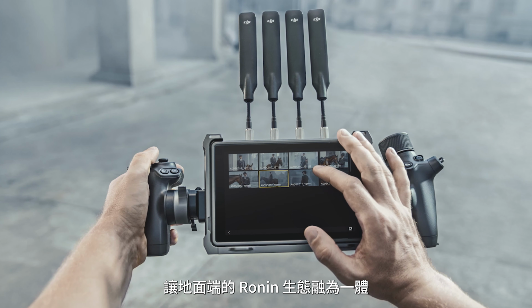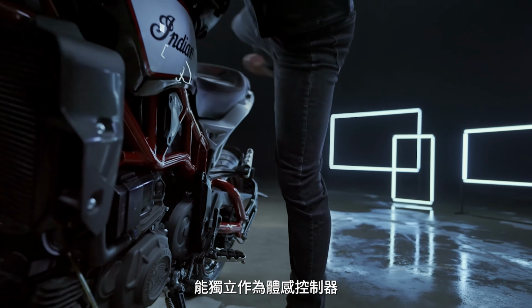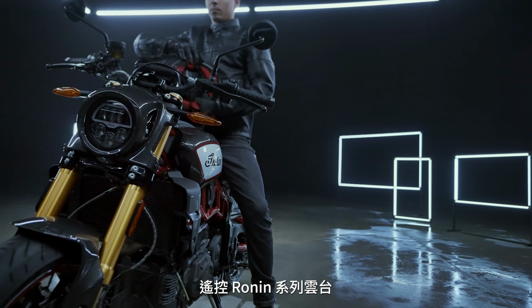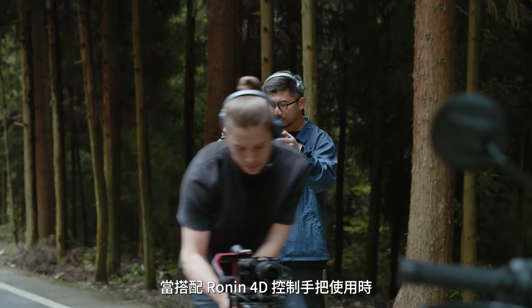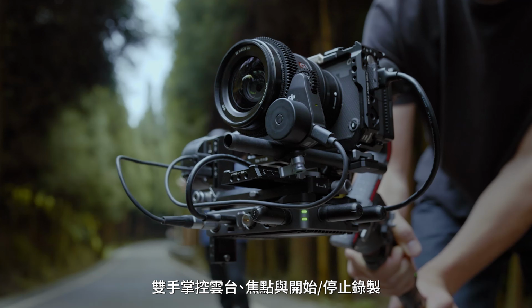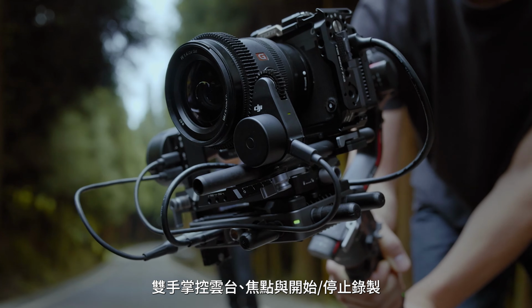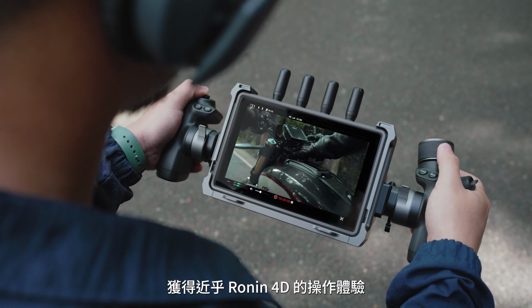First, the high-bright remote monitor has a built-in gyroscope sensor that acts as a standalone motion controller for Ronin 2 and RS stabilizers. When used with Ronin 4D hand grips, the operator of an RS stabilizer can control the gimbal, focus, and start-stop a recording with both hands, just like on Ronin 4D.